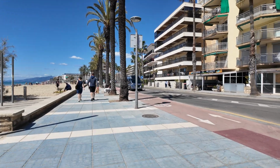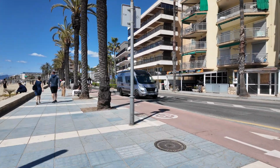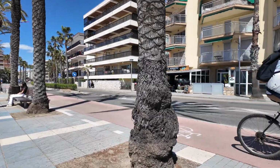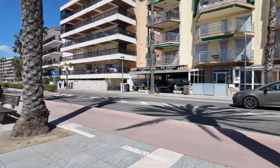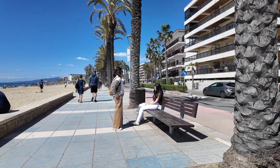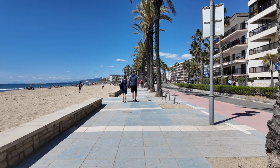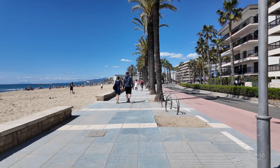So here's another restaurant there in Delabasta. That might be a good place for me to stop over, although let's get to the end of the beach. I think that would be the best thing to do. And I'll speed things up a little bit.